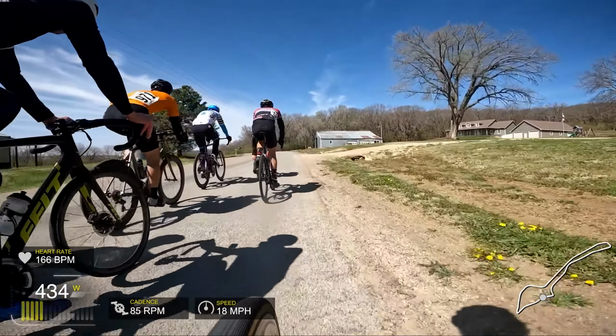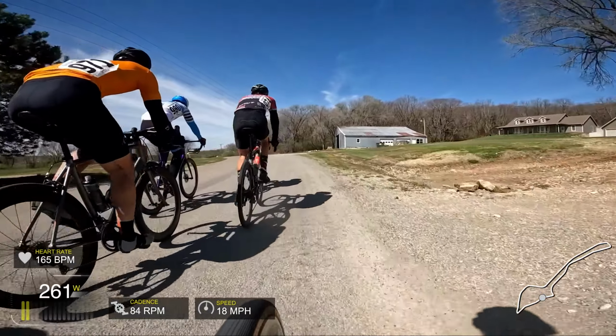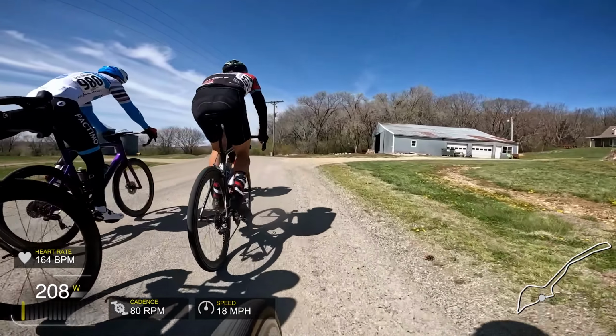It had been pretty slow on the first half of this lap, the first 2/3 of this lap.